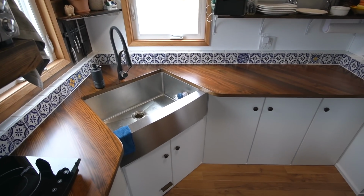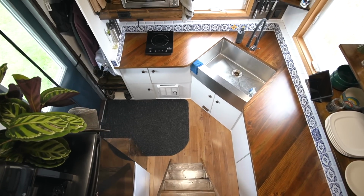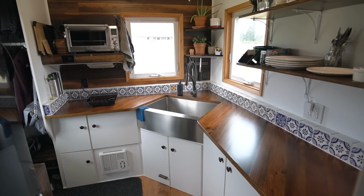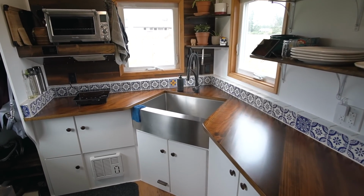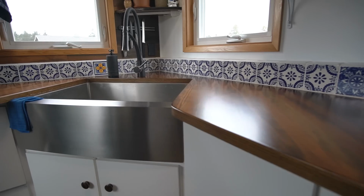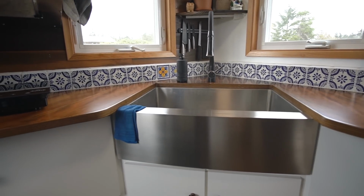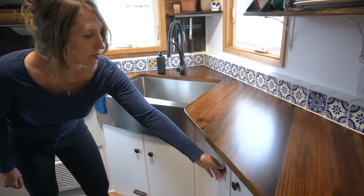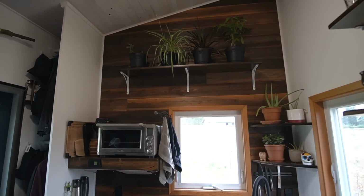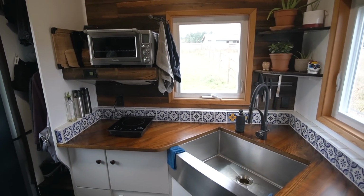I love my kitchen. It's bigger than any apartment kitchen that I've ever had. We really wanted to have lots of counter space and a large sink, so that's kind of what we based our kitchen on. This countertop we made ourselves. It's plywood, and then on top of it is tongue and groove fir that we stained and put polyurethane on. And under here are the shelves that we just have for food storage and pots and pans. We have a toaster oven that we use, as well as one induction cooktop.